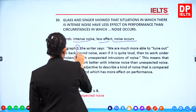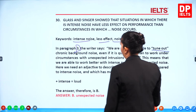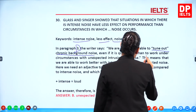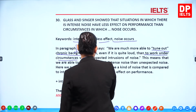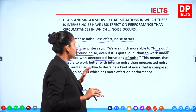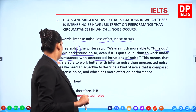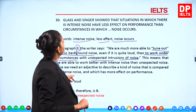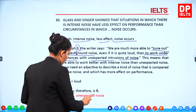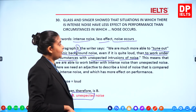So if we go to paragraph 3, the writer says, we are much more able to tune out chronic background noise, even if it is quite loud, than to work under circumstances with unexpected intrusions of noise. Now this means that we are able to work better with intense noise than unexpected noise. So therefore, on performance than circumstances in which unexpected noise occurs, right? So it should be unexpected noise. You don't need noise twice, so just unexpected should be fine.